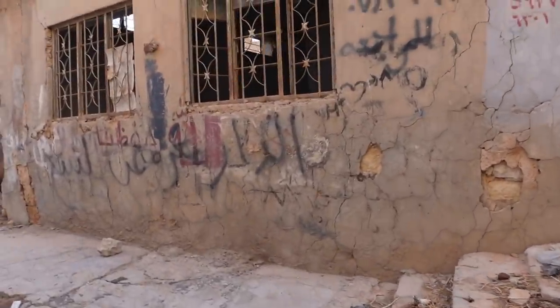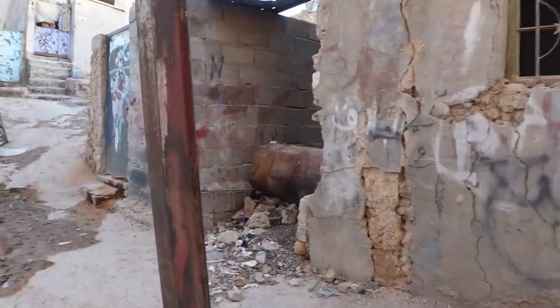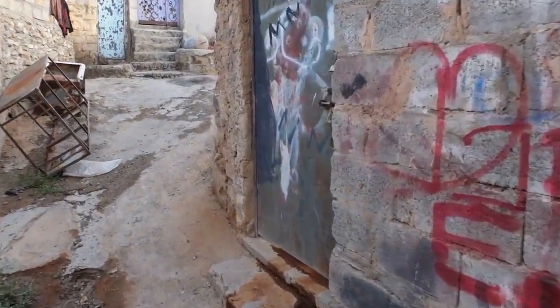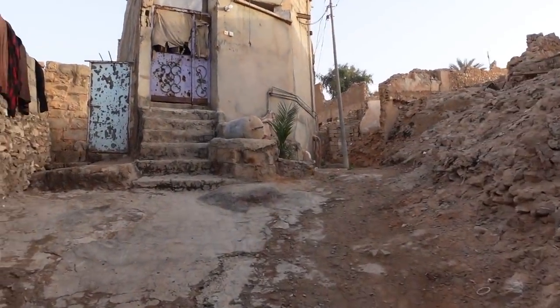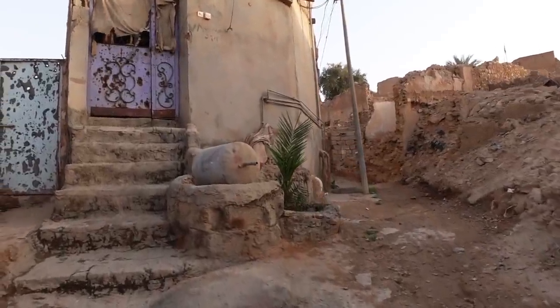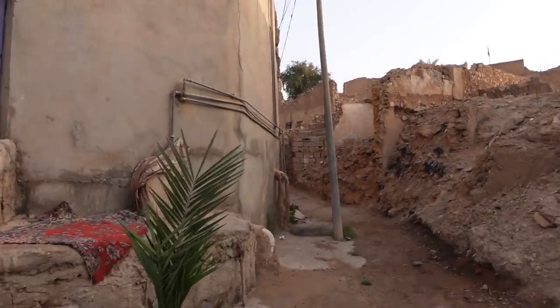Like where they live at the castle, the Islamic people, Christians, different people from different cultures, backgrounds and religions. But you know the wars destroyed everything here. So there are people living in here. Wow.